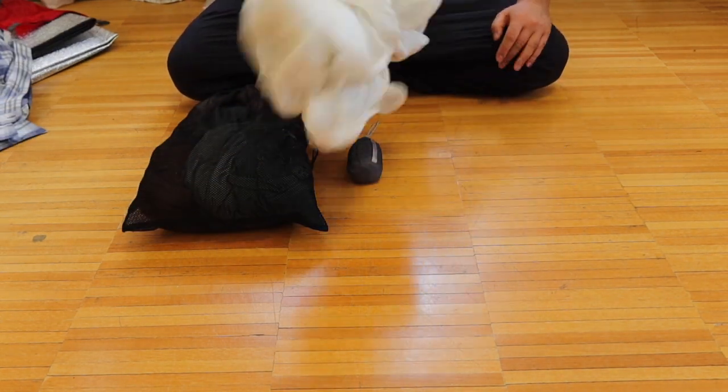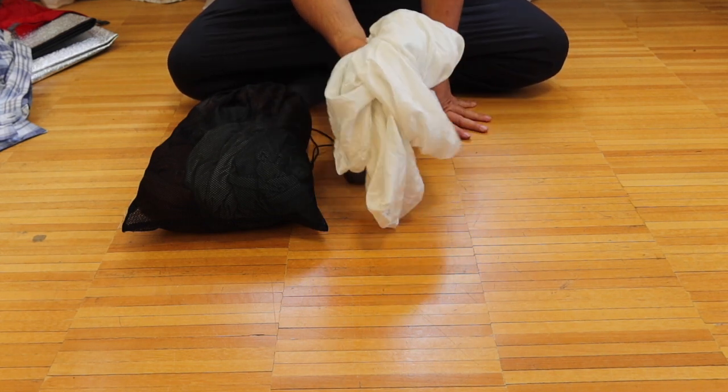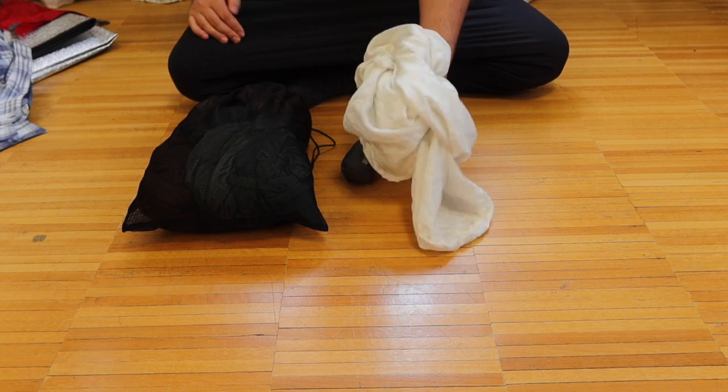In October I took with me my Decathlon silk sleeping bag liner, but I actually ended up not using it. I feel that it didn't add extra warmth, and the merino base layer I wore at night kept my sleeping bag clean.